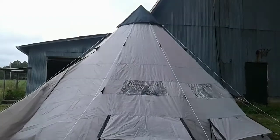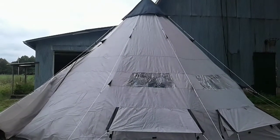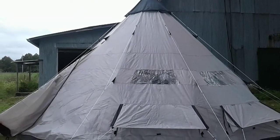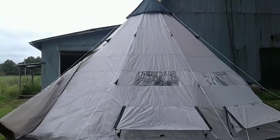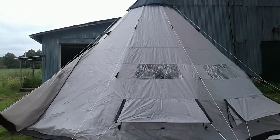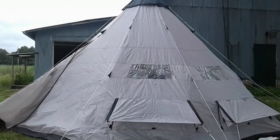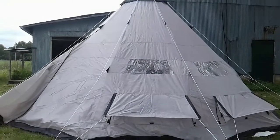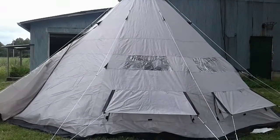So on the subject of tents, this one, there are a lot of things I like about it, and there are things I don't like about it. Like I said, the doors do not close at the bottom. There's no feature there. And because of that, like this guy, Rocky Hollow, he's got 2 good videos on this tent. Overall, it's good. It is waterproof, which is a big plus.